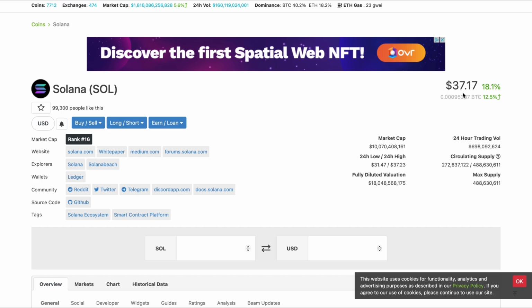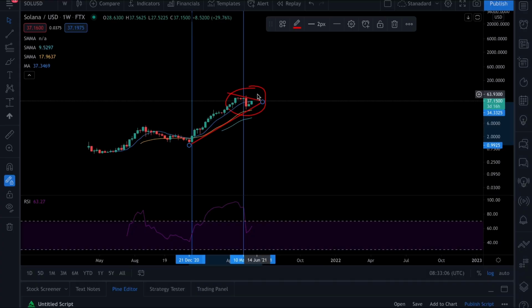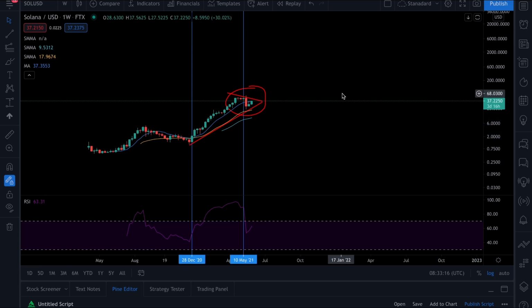So for example, even though $37 may seem like a lot, we can easily see this go to $100 by, let's say, the end of June, or the end of July, or something along those lines. So do not be confused by the actual price, because a lot of people think that because it's $37 and another similar project is around the same price, maybe this has maxed out. That's not always the case. So you do have to pay attention to the coin supply.